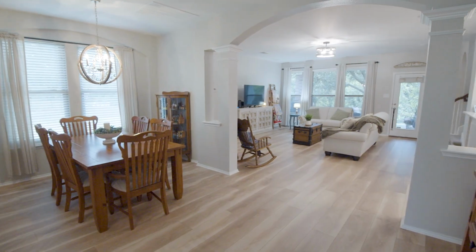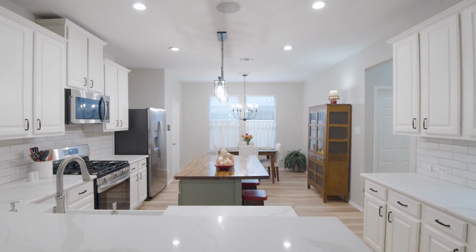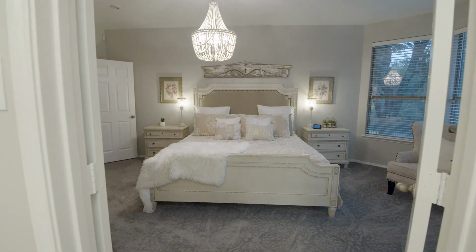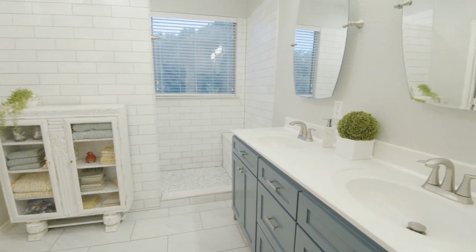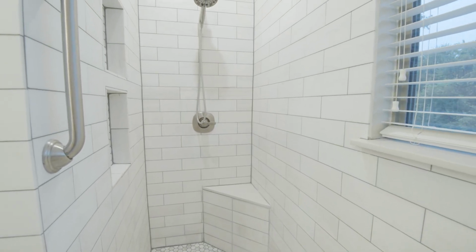There's gorgeous light floors throughout. The kitchen has quartz countertops, a huge farmhouse sink, these beautiful subway tile backsplash. And then as you continue onto the primary retreat, there is designer carpet. The primary bathroom has a huge walk-in shower with beautiful marble penny tiles on the floor of the shower.